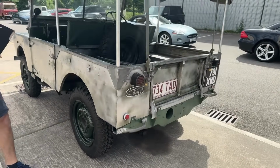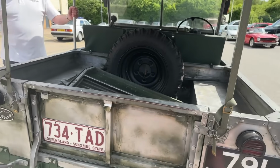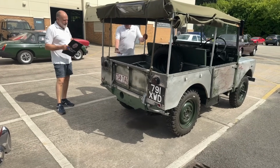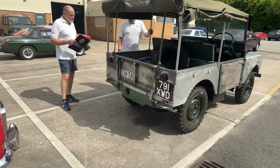He spent a fortune on a new roof. Yeah, he spent a lot of money on it. But you know what? The clever thing is, mechanically, yes, it's absolutely perfect. It's absolutely bob on. But he's kept the patina, and I think that is amazing. Yeah, it looks great. It looks fantastic.